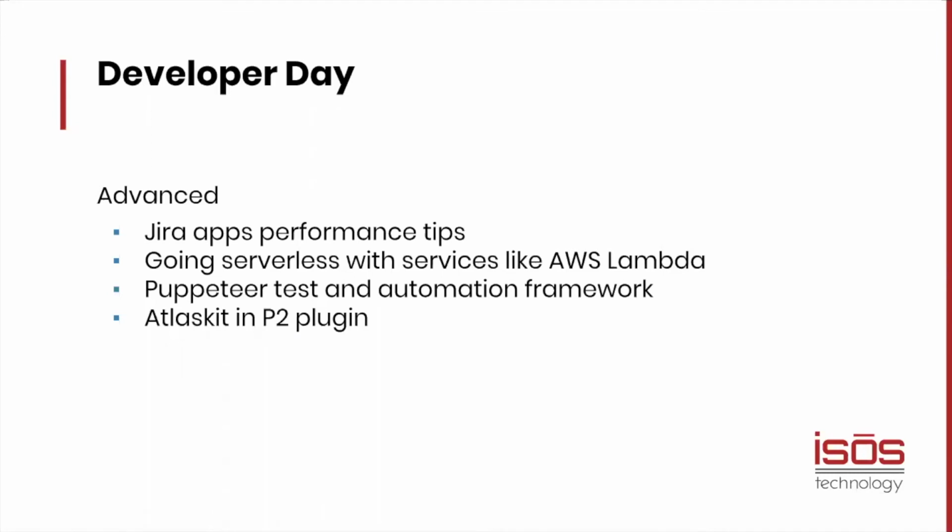And then last, one of the developers went over Atlaskit and how you could put that into your P2 plugin, which is the Server and Data Center framework for add-ons. So how to use React in your Server and Data Center add-ons, which usually is only used in Cloud, but they gave an intro on how to develop that in Server and Data Center.